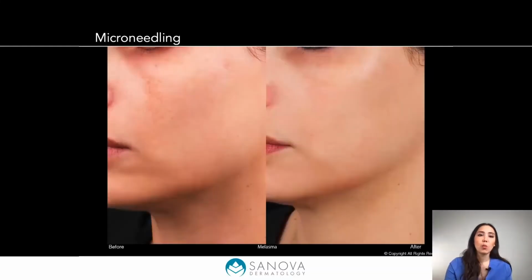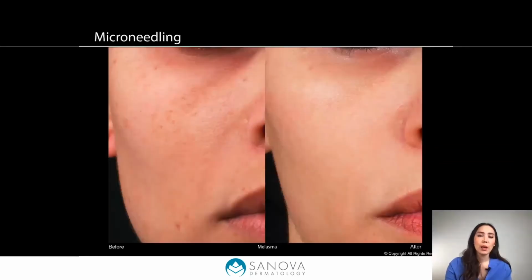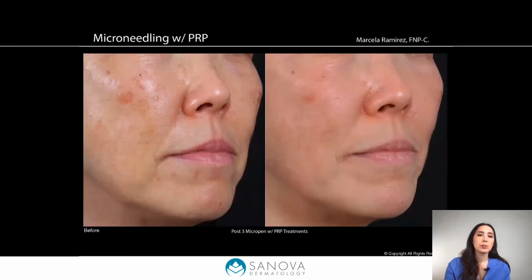All right, time for more examples. As you can see here, there's a wonderful improvement in the before and afters, just with the unevenness and hyperpigmentation. You can just see that the skin also just looks smoother. Once again, really great improvement in the after photo. And as you can see here, even freckles can be treated, and you could definitely see a great improvement in the after photo.